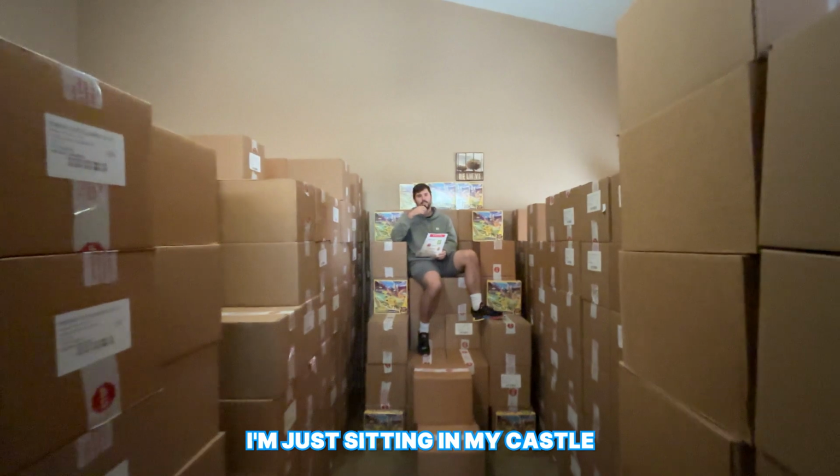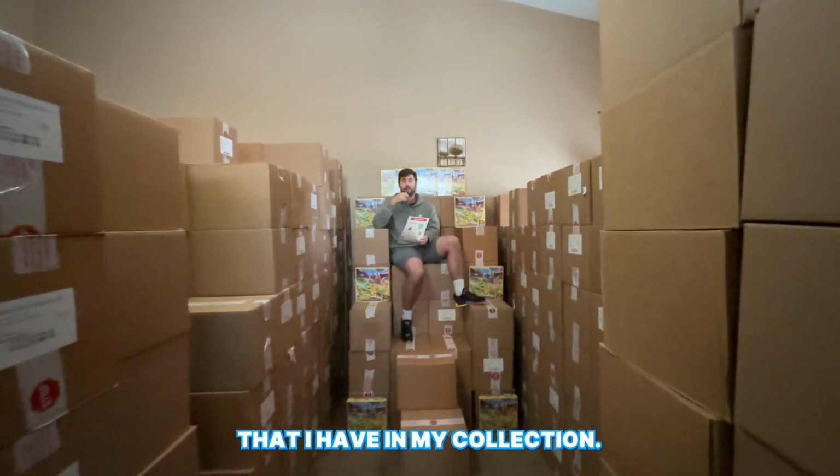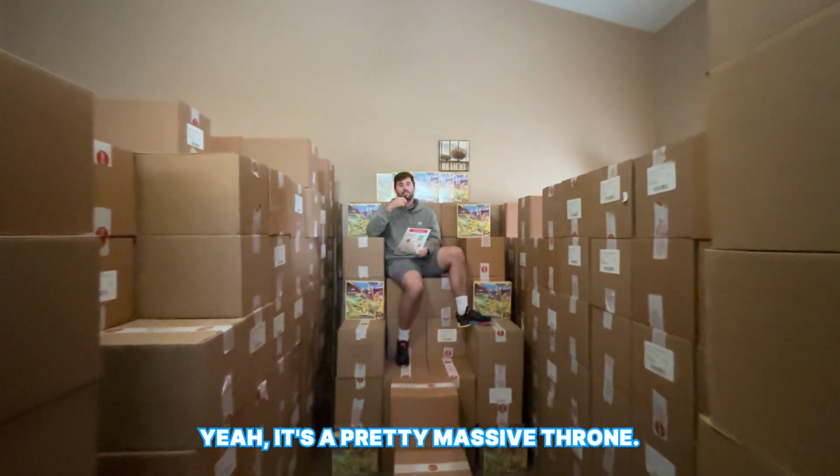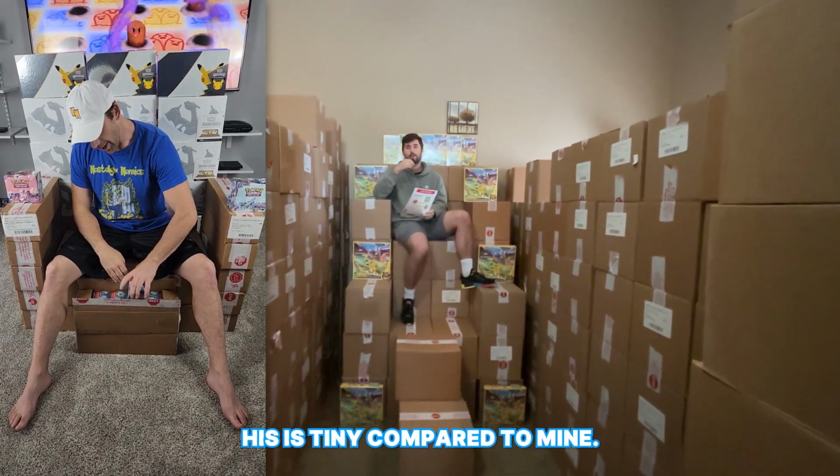Don't mind me. I'm just sitting in my castle on my big throne of Pokemon cards that I have in my collection. Yeah, it's a pretty massive throne. Have you seen Nostalgianomics? His is tiny compared to mine. He can suck it.